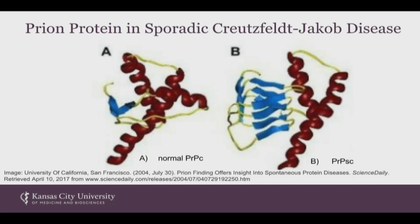Prion protein exists in multiple conformations, with the cellular prion protein carrying out normal synaptic function. Errors in folding of the prion protein can occur spontaneously, with the misfolded prion protein referred to as the scrapie-infected prion protein. If the misfolded proteins are not cleared from the cell, they can accumulate and lead to symptomatology.